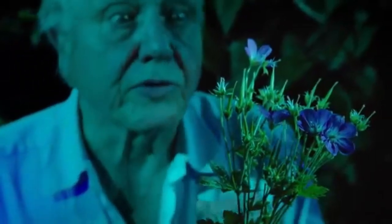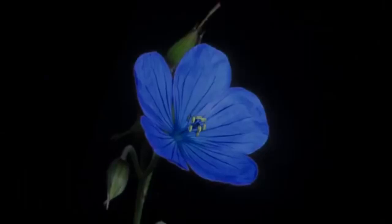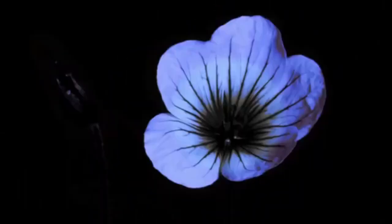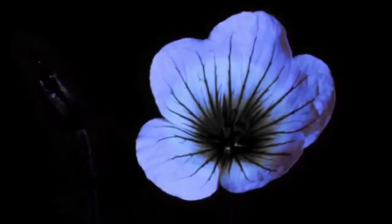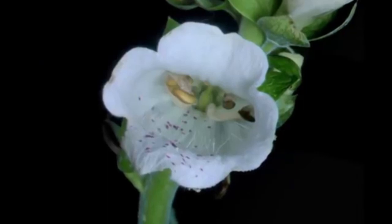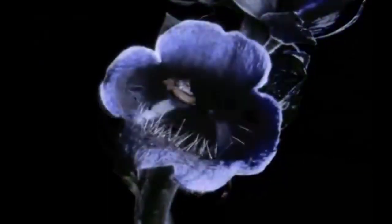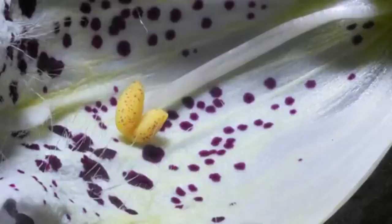This flower, which to our eyes appears to be plain blue, in ultraviolet light has white petals with lines running down it all the way around, pointing towards the center. And this is the common foxglove, with, to our eyes, nothing more than a few random markings on its throat. But to an insect, there are more. These white lines probably act as landing lights which guide it to the nectar.